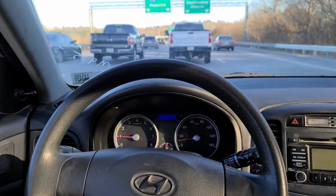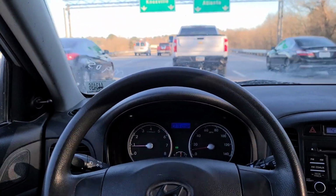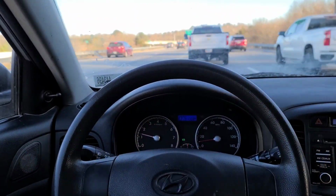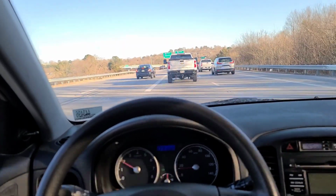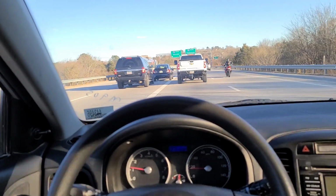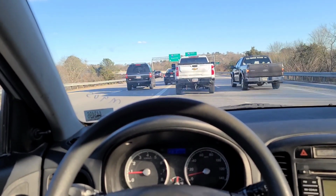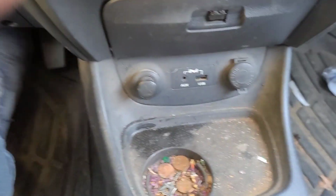But this is a 2011 3-door Hyundai Accent. And I guess it's the GS package or whatever, because it does have a right side mirror and it does have a rear wiper, which not all these 3 doors came with, but this one's got one, so that's great. It also has USB and iPod hookup.